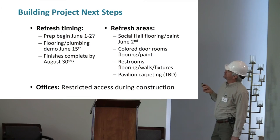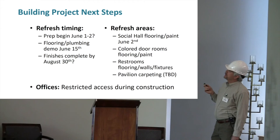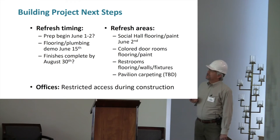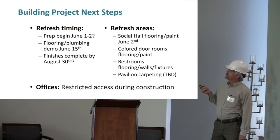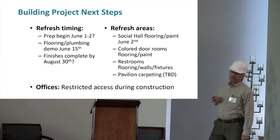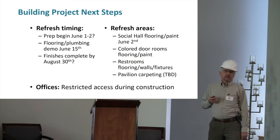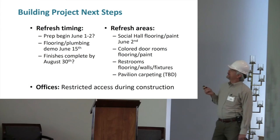The refresh areas, again, are social hall flooring and paint, the colored door rooms flooring and paint, restrooms, flooring, walls and fixtures, and then carpeting in the pavilion. These areas I'm calling refresh because they're going to be done before the foyer, okay? So I'm hoping, and this is pretty much what they've scheduled, but all those finishes by the end of August, okay? So we'll have the social hall back, the colored door rooms, the pavilion back by Labor Day, cross our fingers, okay?